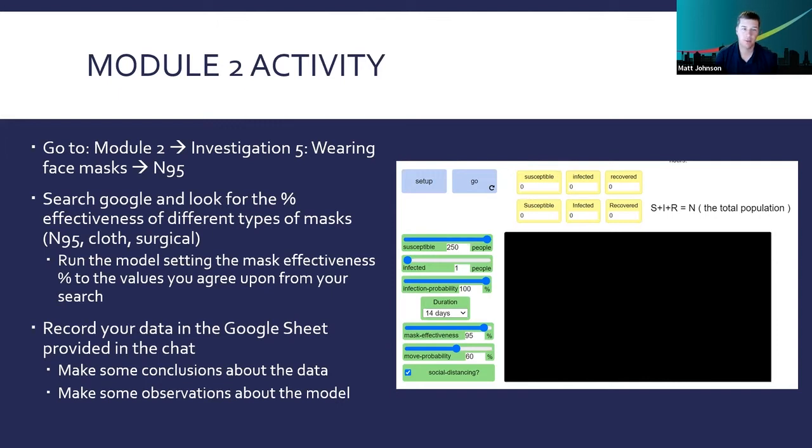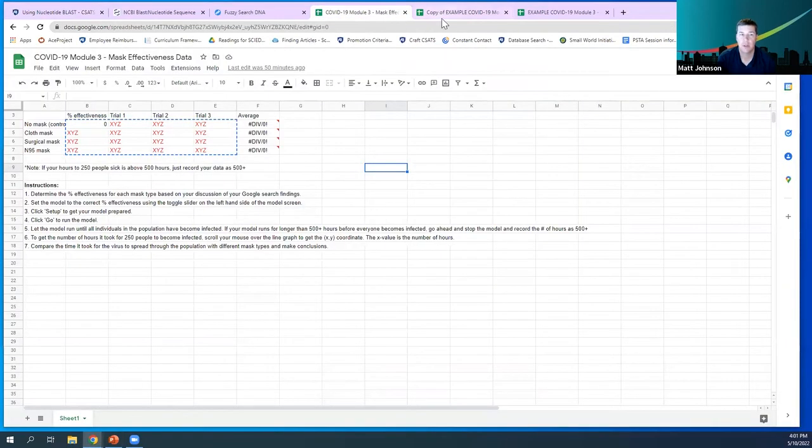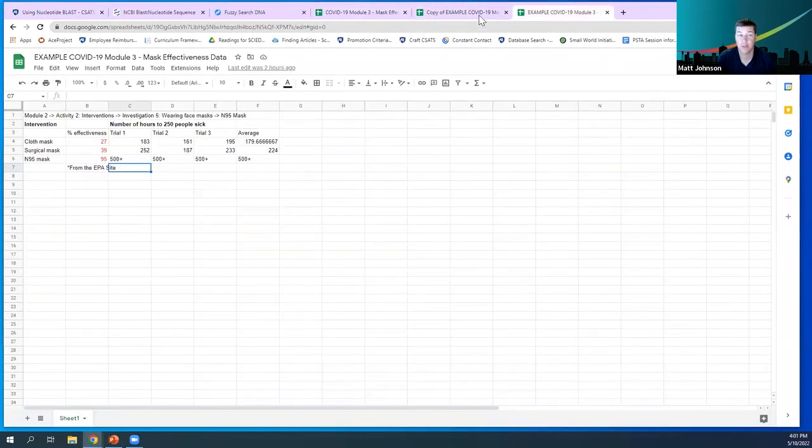So the CDC website, when I checked this morning, has 90 citations of different studies that attempt at answering the question of how effective are masks at preventing COVID. And it's fascinating to see all the different ways that they do it, all of the different cohort studies, all the different ways that they try to answer that question. And at the end of the day, it's just not easy. So what you can do with this model is run it multiple times and show what if the masks are 27% versus 95% effective. And it really changes the results based on what we know about the transmission.